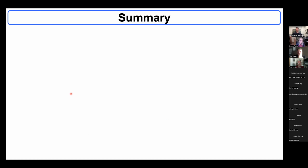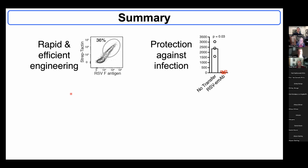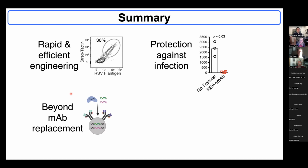So to summarize what I've talked about today, hopefully I've convinced you that we have an approach for rapid and efficient engineering of B cells to produce pretty much any antibody of interest. We can then use these cells to protect against infection. And I think you could transfer this basic idea to any other function or any other context where B cells might be important, for oncology implications, things like that.